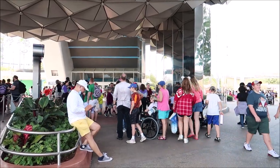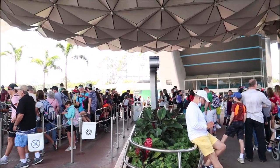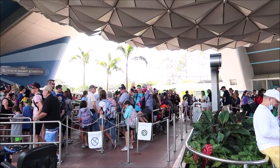This festival has so many offerings, and this is such a busy week here at Walt Disney World. Yesterday was Thanksgiving, so today is Black Friday. We're at Epcot on Black Friday. I never even really thought that was gonna be a thing for me. As you can see, as soon as we walked in, the crowds are super, super busy today. Look at the wait for Spaceship Earth.